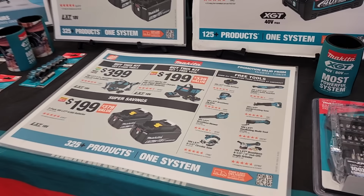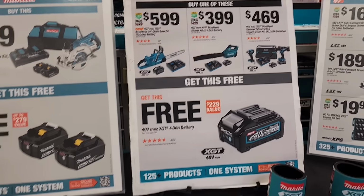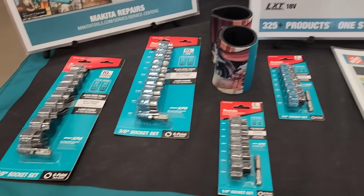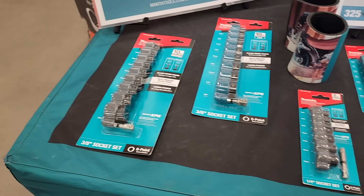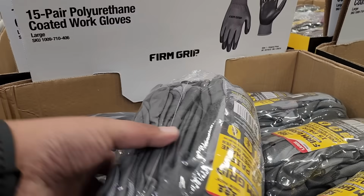And then they had this big section here with the buy one get one free from the Makita 40 volts. They're trying to push this line. You got some good stuff here, especially with this $2.99. We get two free batteries. So total of 4 batteries for $2.99. And then you got these sockets, which I do love a lot. I do a lot of you guys' testing with those sockets.